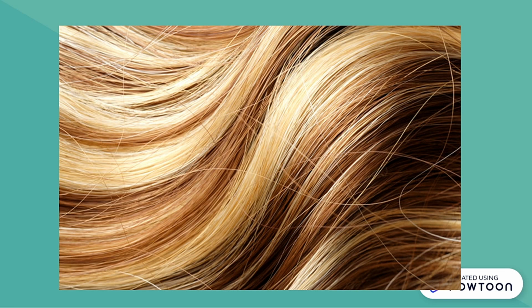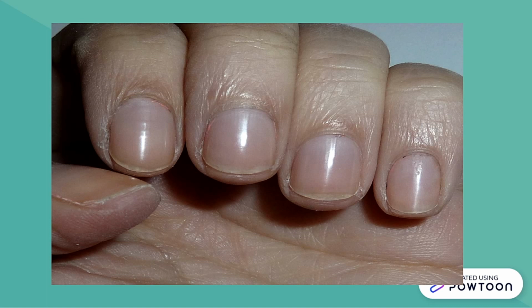The first picture is the hair. It grows in every part of the body except in eyelids, palms, and lips. Skin is the body covering of humans, and it is where the hair grows. The nails can be found on our fingertips and toes.